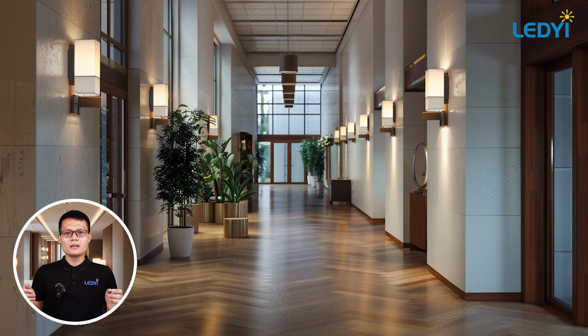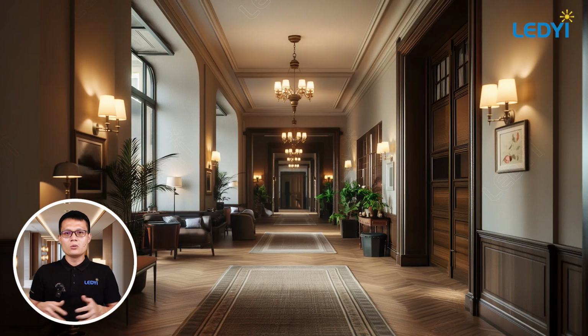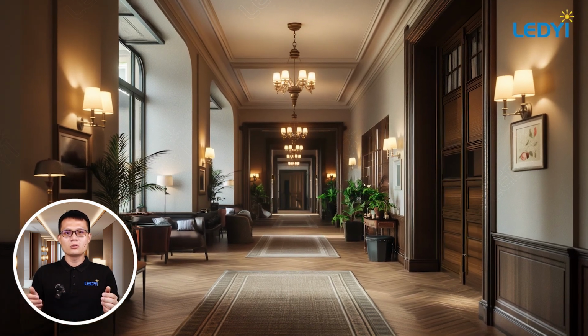With these tips and LEDYi Lighting's innovative products, you can quickly transform the entrance to your home.